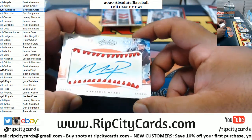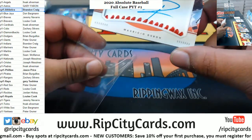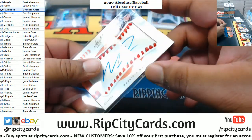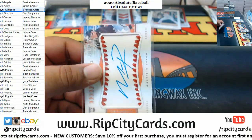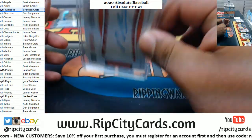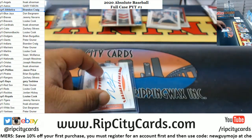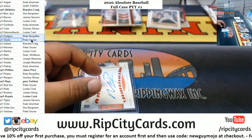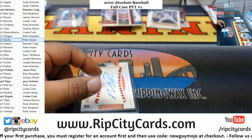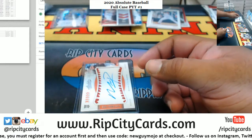And a Mauricio Dubón /149, Giants auto. All right, so we got a Giant there. And what is this? Cardinals.